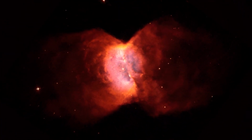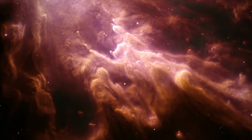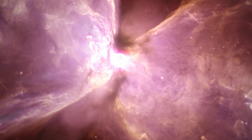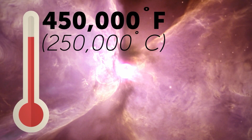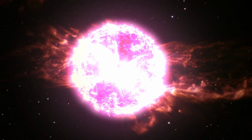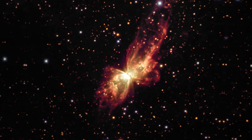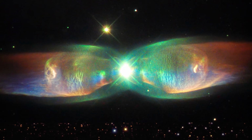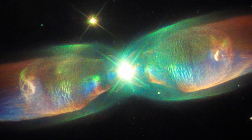Look at this butterfly. Its wingspan is more than 3 light-years. And the structure inside this nebula is one of the most complicated ever observed. The nebula's central star, a white dwarf, is heated to an incredible 450,000 degrees Fahrenheit. It means it was formed from another gargantuan star more than 5 times the size of the Sun. The white dwarf is surrounded by a thick disk of dust and gas at the equator. That's what probably makes the whole structure look like an hourglass, or a butterfly.